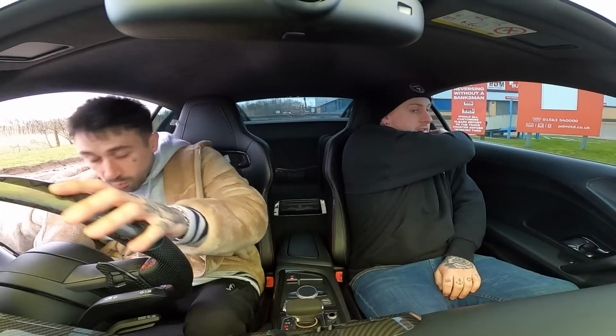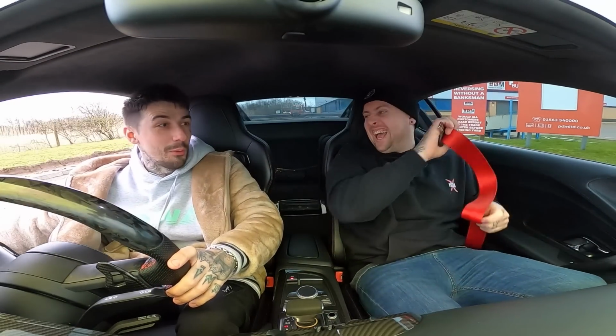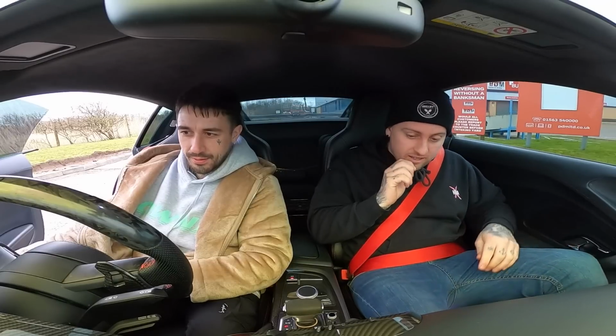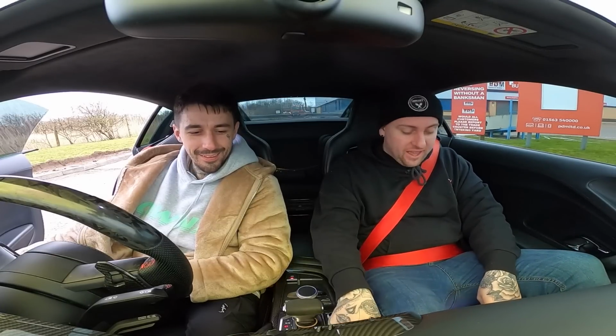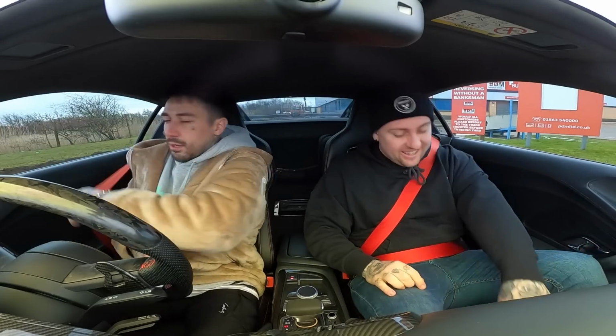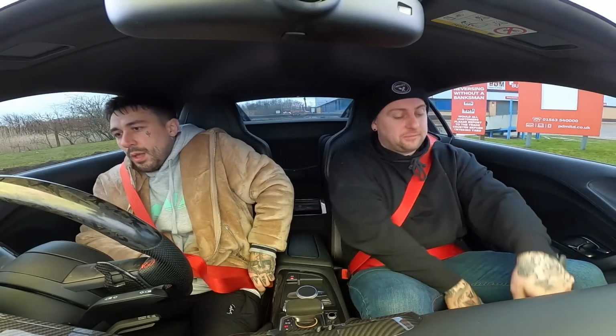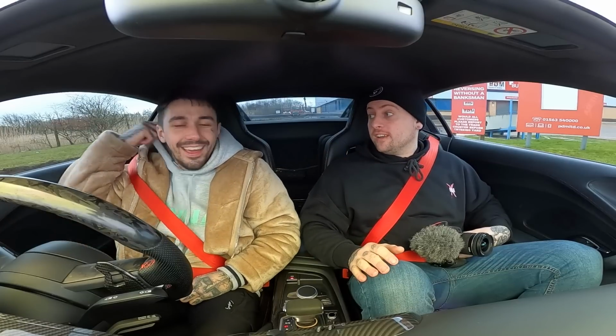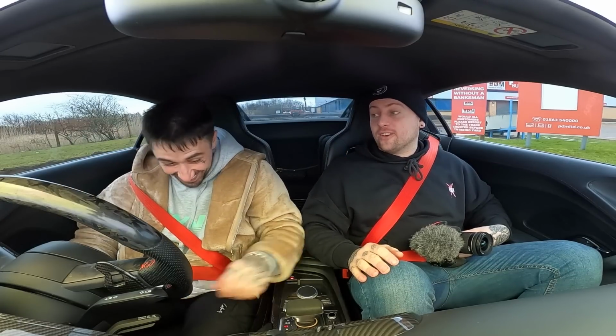The R8. Shit, stood on the accelerator. Are you sure you want me to drive this? Just go easy. Let me hear it. Sometimes it does that, it shocks the management and resets it, because it's that crazy. Mate, I'm really, really nervous. Right, if you're going to floor it. I'm not going to floor it. Right, you'll be fine then. It will keep pulling, so just go easy on it.